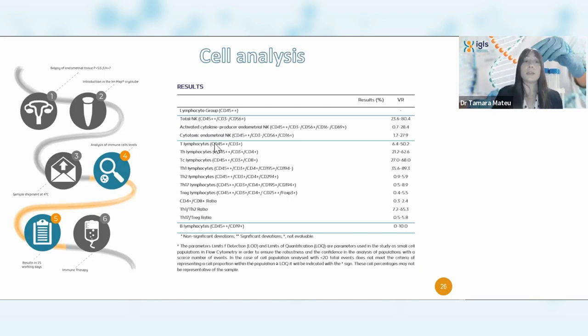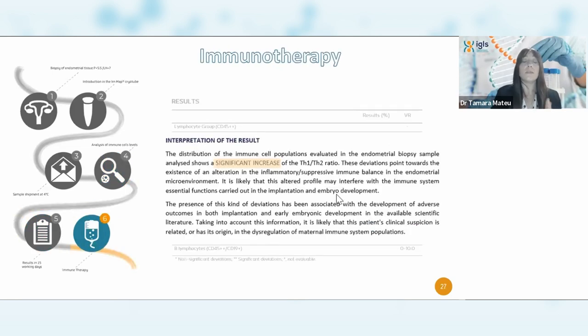We include the quantitative value of the immune cells analyzed and we compare these values to the published reference values. In that case, if there are any significant alterations, for instance, a decrease in NK cells or an increase of the Th1, Th2 ratio, you will see here that there is a significant alteration. In these cases, an immunomodulatory recommendation will be in the immune report. This immunomodulatory recommendation will try to reverse the immune dysregulation detected in the patient, and this may improve the pregnancy outcome.